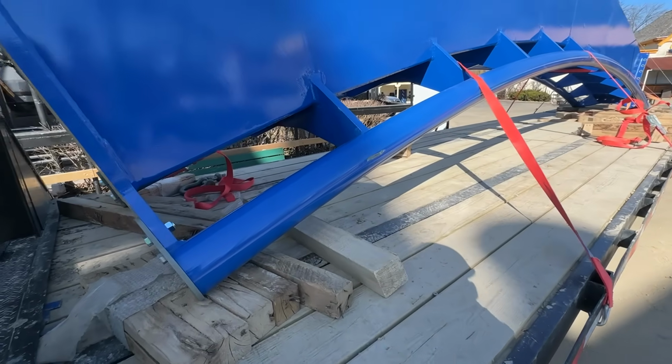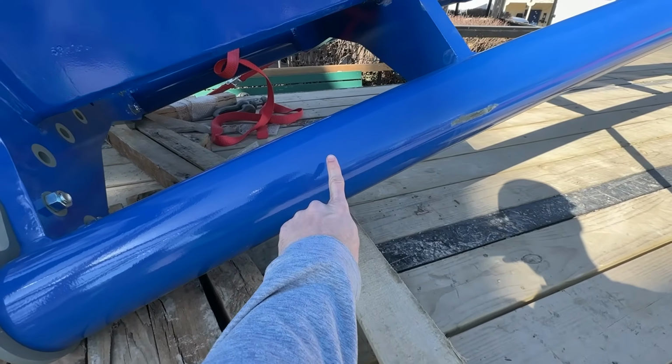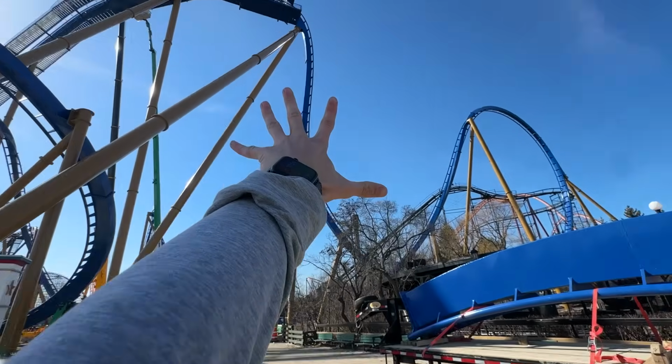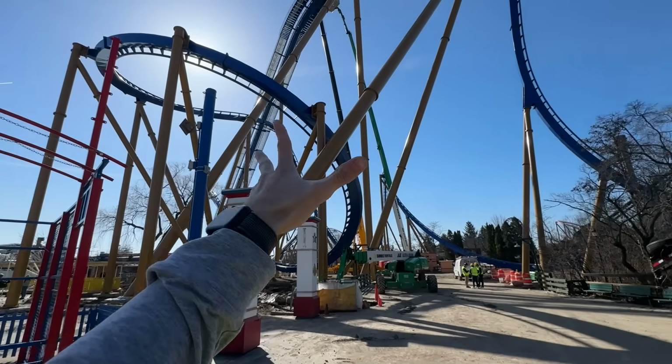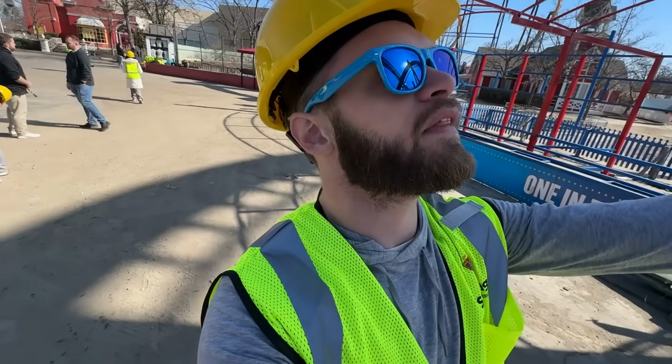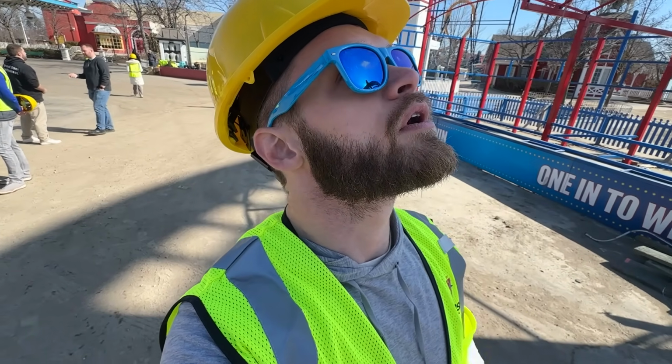Here we go, you guys. We're gonna touch some of Rakshasa. Touch. They said they have 94 track pieces for the complete layout of this entire roller coaster, which is pretty cool to think about. And then they also said 60 columns. So I think that means just individual columns, but pretty cool. Makes me think about my days of building roller coasters with K'Nex and how many pieces that required.